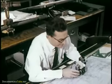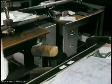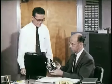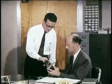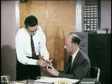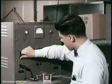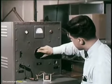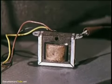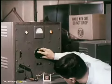Before being used, a new component is taken to the components development and test laboratories. Here it receives exhaustive tests by RCA Victor's own staff of testing engineers before it is put into production. Transformers, for instance, are passed only if their insulation will withstand 5 times the voltage they will carry in normal operation.